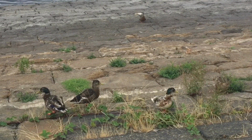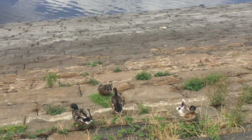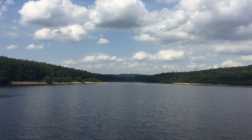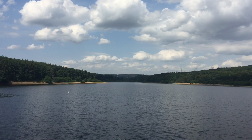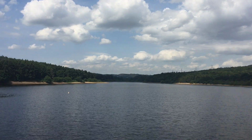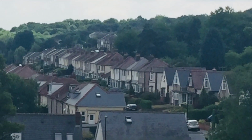So this is just at the back of the dam wall, so the water side of the dam. And the wall does slope down, as you can see. So just standing on the dam now, looking across the reservoir. There's the back of that wall again, and you can see the water line on it. You can see how high up it has been.